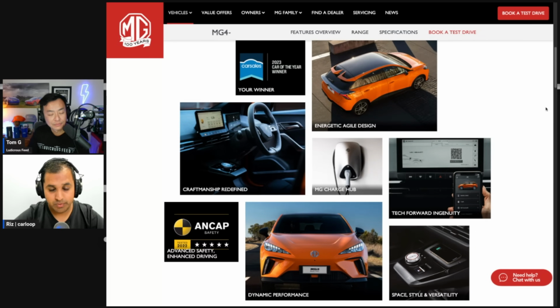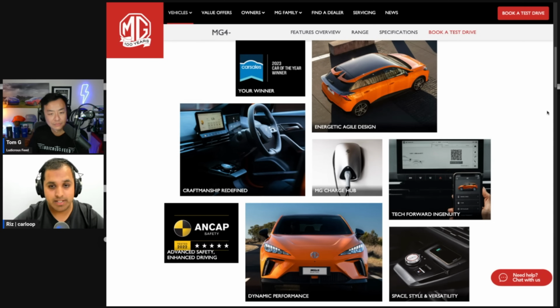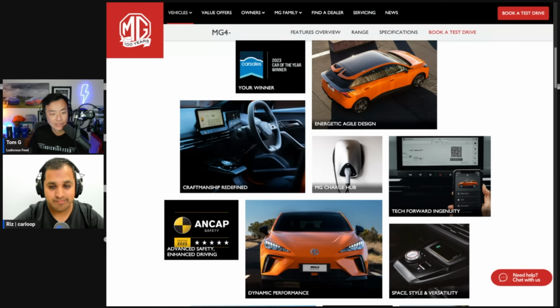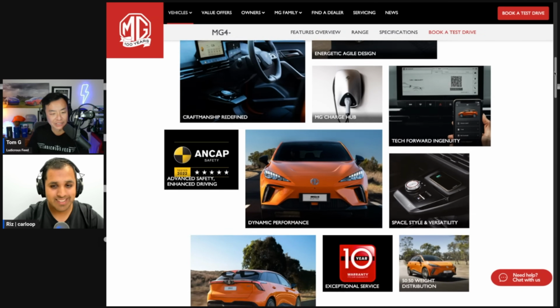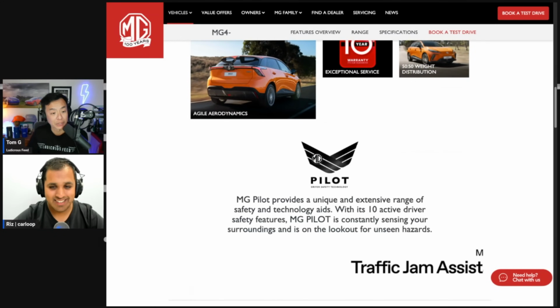Given we'll quickly run through some of the variants that they have, and offering in multiple different battery sizes like the Dolphin, but having a long range variant as well for the MG4. That's right. And of course, the X Power variant too, which is their zippy little hot hatch. So we'll go through those specs very shortly and the pricing too.